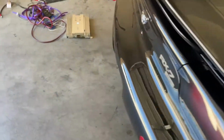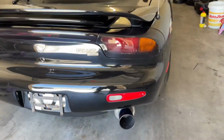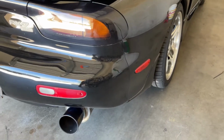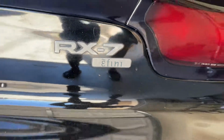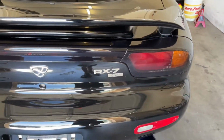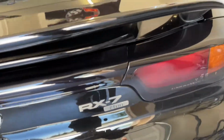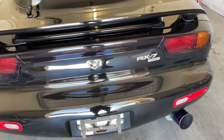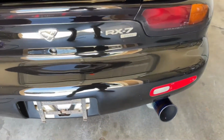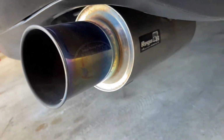All right, moving on. Fun fact, because I didn't know this: this is actually an Efini. Mazda had a luxury brand called Efini, like what Lexus is to Toyota, from I believe '93 to '97 or something, and they axed it. So this is an Efini, it's not a Mazda.